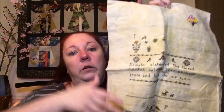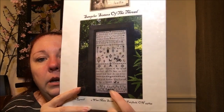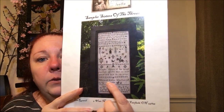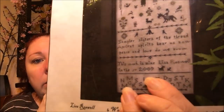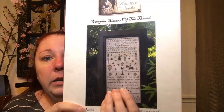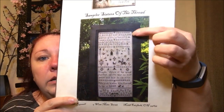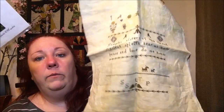I have a ways to go at the top. Here is the sampler. So I've stitched about to here. I need to fill in this part with my name and everything, but I had to totally rechart it because my name is so long, it won't all fit. So I need to do all of this in here, and then the alphabet and stuff up at the top. So I'm a little less than halfway done, probably.